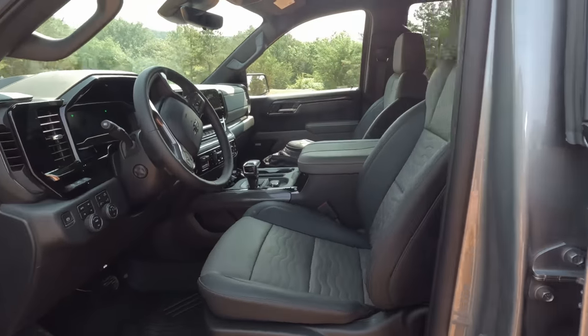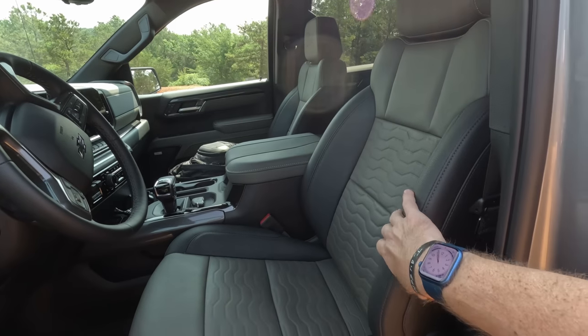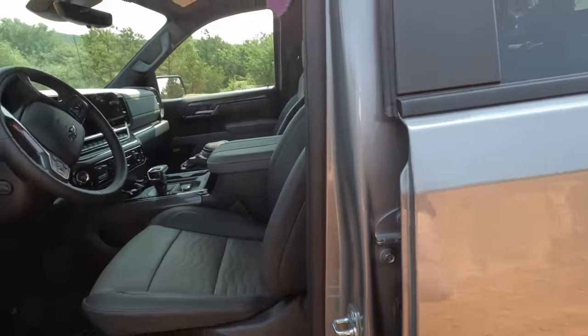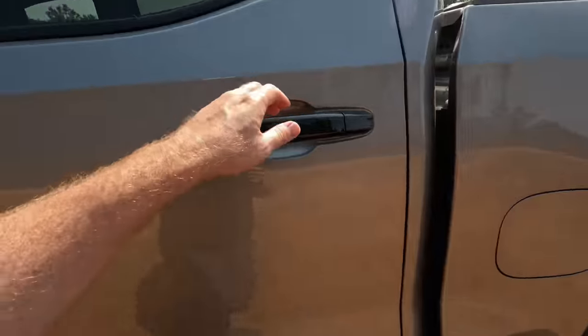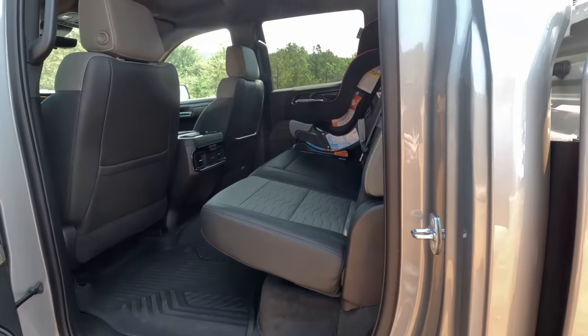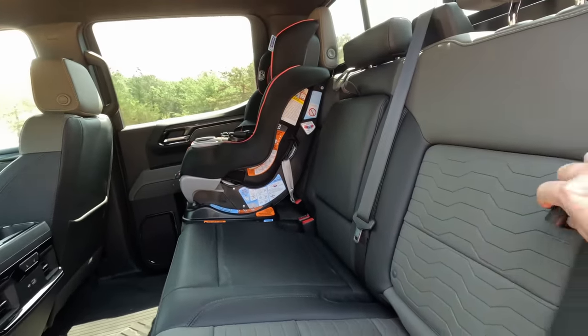I will say one feature I really like about the heated and ventilated seats, they are automatic, so they don't remember if you had them on or off, but they look at the exterior temperature and adjust accordingly based on your interior preferences on your ventilation controls.